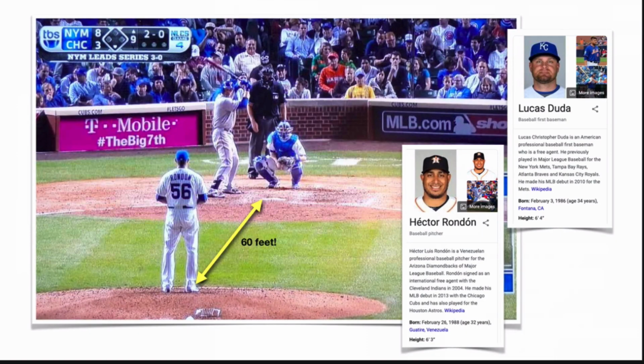Here's an example from Major League Baseball. The pitcher and the batter, they look like they're almost the same height. The pitcher looks like he's maybe 6 inches taller than the batter, even though they're both almost exactly the same height. But they're actually standing 60 feet apart. And that's because with distance, you get this thing called compression effect. You really cannot tell depth with distance.